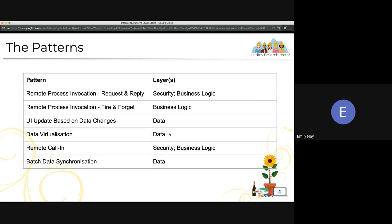Remote call-in is basically the opposite of request and reply or fire and forget, as in it's about external systems calling into Salesforce. So it's similar to request and reply and fire and forget in that it can be appropriate for the security or the business logic layer. And finally, there's batch data synchronization. Again, it's in the name, it's about the data layer.